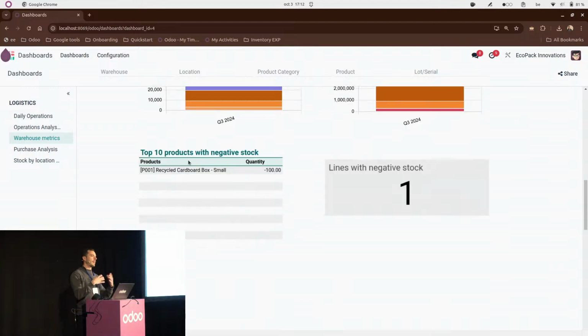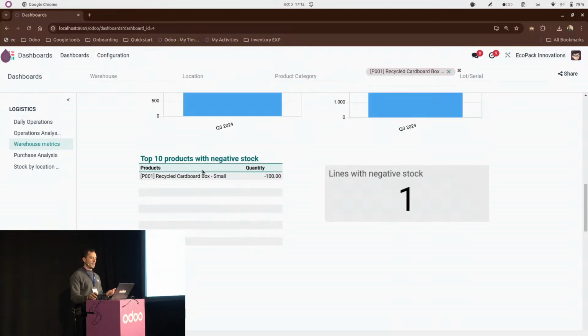Of course, if you want to have a clear view about your stock, you need to be aware that you may have some negative stock here and there because of wrong operations. So this is really the moment to keep your data clean, understand how many of your lines are negative stock, start to act on this, and understand in which moment this has been created.